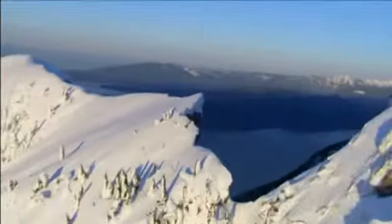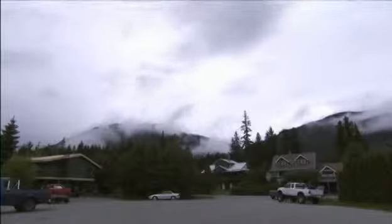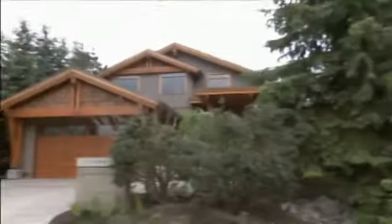Whistler is in British Columbia, Canada, about a 3-hour drive north of Seattle. This is one of the world's top winter playgrounds, with mountain ranges and glaciers spread across 8,000 acres. With scenery like this, it's no surprise our next homeowners love where they live.